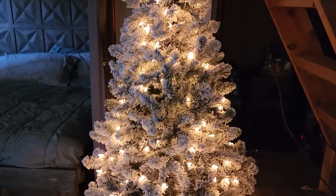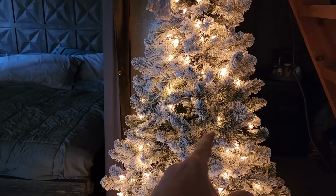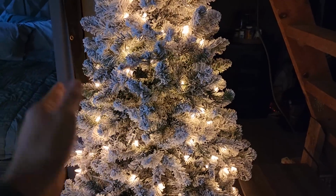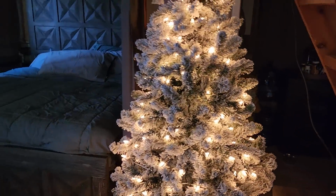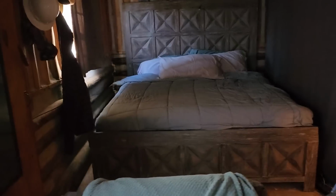Looks good. I think I'm going to hit next time I go to the Dollar Store or Dollar Tree or Walmart or something like that. I'm going to get some little felt things and make some hands and make him a snowman. I think he looks cool though. All right. Y'all know about the bed. Y'all have seen that before.